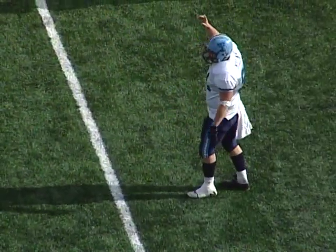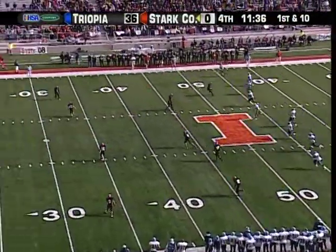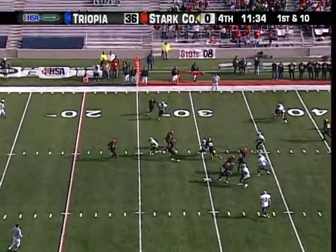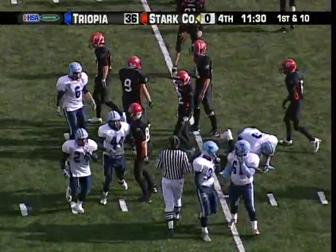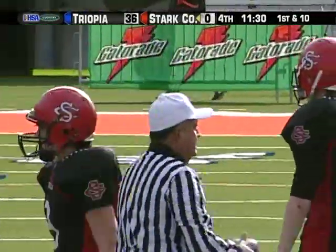So Millard, who's kicked a couple of balls in the end zone, will kick it off again. It's going to sail to about the 15-yard line. And on the return, Jeremy Morrissey. And he's going to be wrapped up at about the 34-yard line.